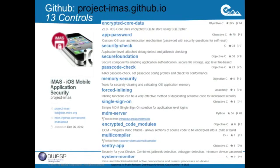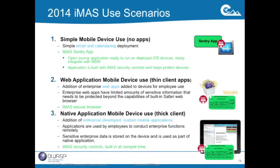So that means they're actively making copies of it, and a lot of them are contributing back. If you look at the IMAS use scenarios, when we started off, we focused on the native app and the idea that, hey, you're an enterprise building an enterprise app, a native app, you need more security, download our source code and make use of it. But we've also, along the way, come up with other scenarios, where an enterprise is just using the iOS device for email and calendaring, with no apps at all.